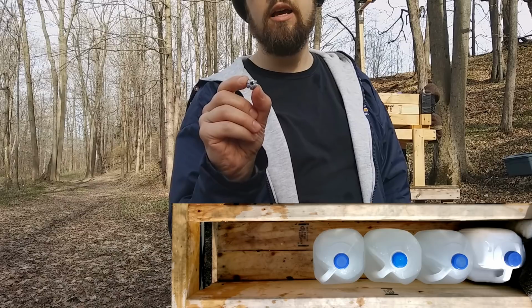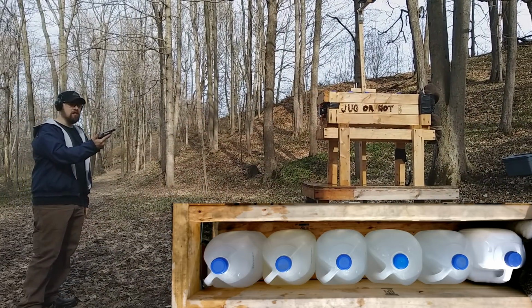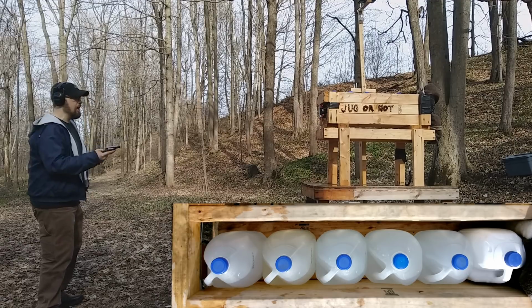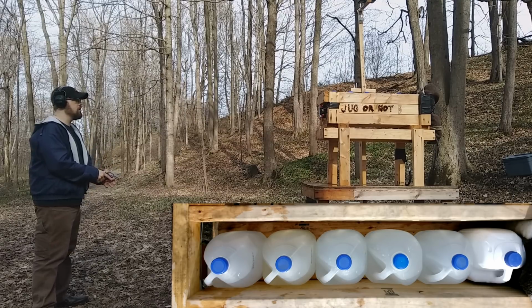So that's pretty good. Now let's see how the 357 Magnum does out of a snub nose revolver. All right, 357 Magnum Federal Hydra-Shok 158 grain. I'm going to go single action on this, judging from my groups on paper, until I get used to this revolver. And we'll see what we get.